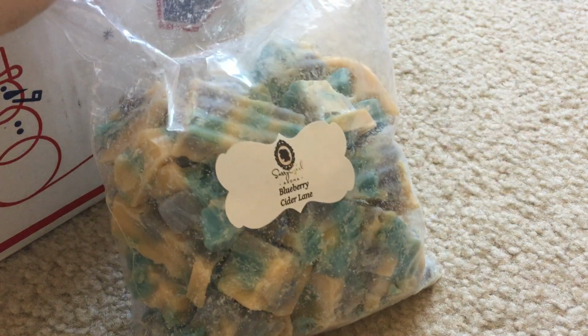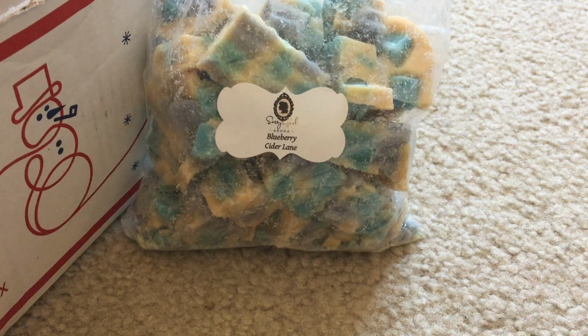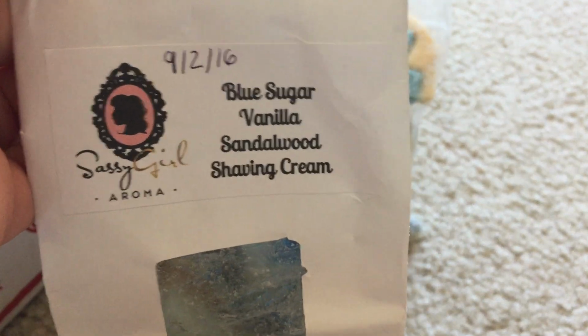I'm going to start with Sassy Girl Aroma, like usual. I melted some of this Blueberry Cider Lane loaf. Very heavy on the Cider Lane. Didn't really pick up much on the blueberry at all, but this was a strong scent. Threw really well downstairs. Blue Sugar Vanilla Sandalwood Shaving Cream.